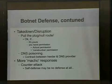Okay, I want to talk a little bit about more active forms of defense. Takedown disruption. You can pull the plug if it's yours. You can null route it. It's okay if you have permission or it's yours. Actual permission, or you can do constructive permission. You can have in your terms of service, if you are an ISP, your machine's infected with a bot, I get to cut it off. I don't have to call you. Just have it as a clause. You're good. DNS poisoning. It's a contract between whoever has been poisoned and the DNS provider. I think you're okay as long as it's a clause in there.